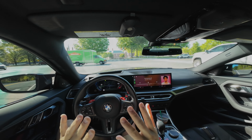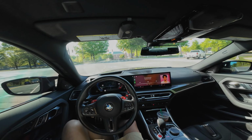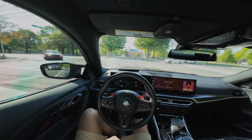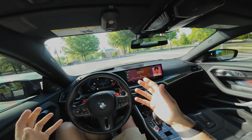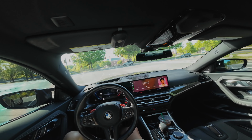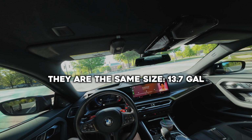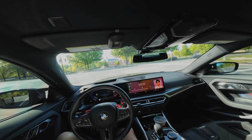My only complaint about the G87 is the size of the gas tank. It feels like you're running through gas really quick. I'm filling this thing up every few days. I do drive a lot now, so this is to be expected, but I am filling up a lot. I can't remember with the F87 if it felt like that. I'm pretty sure they have comparable gas tank sizes. Correct me if I'm wrong, but that was probably the same deal with that car.